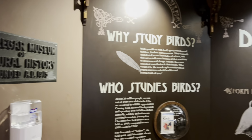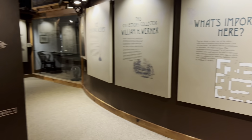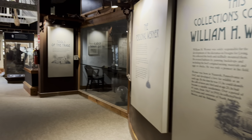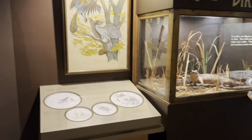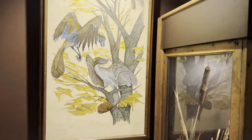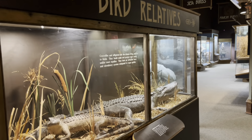Now let's enter the Rieger Memorial Hall. The ornithological collection of William H. Werner, showcased in Rieger Memorial Hall, contains the oldest bird dioramas in the United States, with more than 400 bird species that are in lifelike poses and settings.